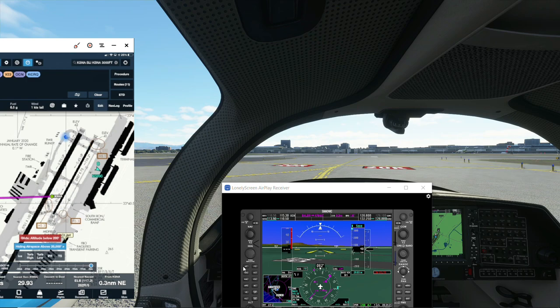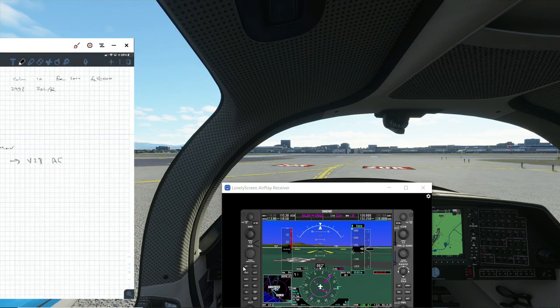And the squawk is incorrect. We did not set the transponder squawk, so we have to go back. That was a big mistake, but we're going to correct it right now. 6313. Legion 354, LA Center.